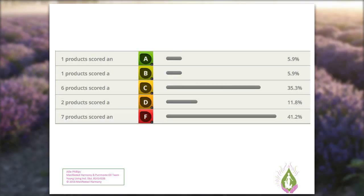Here's another one. So I love the Environmental Working Group website. It is awesome. So I got this off of their website because they rate products. So this is of a product where under this product name, there's a bunch of products. And this is actually OxyClean. If you've ever thrown some of the OxyClean powder in your laundry, I've done that. Not anymore, but I've done that. But they're scoring these products. A means there's very little, if any, toxins in it. F means it's basically loaded with toxins.